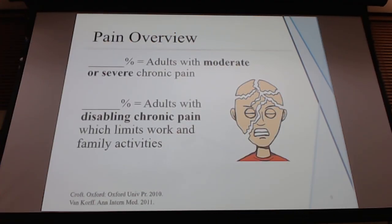All right, a couple questions. These will not be testable, I'll clarify. What's the guess? What percent of adults have moderate or severe chronic pain? 50. Okay, we're all guessing these nice high numbers. So 25.